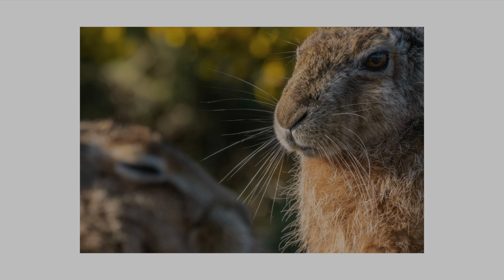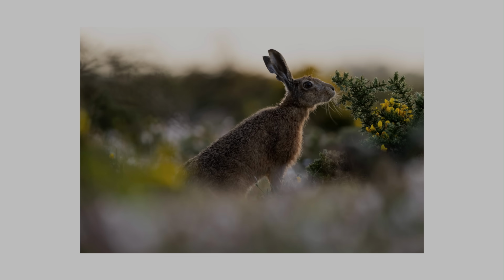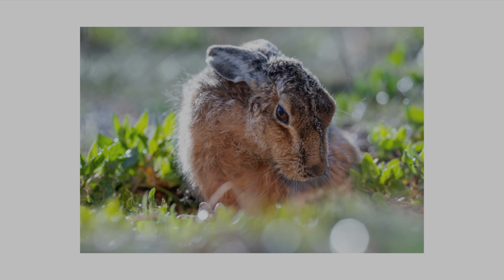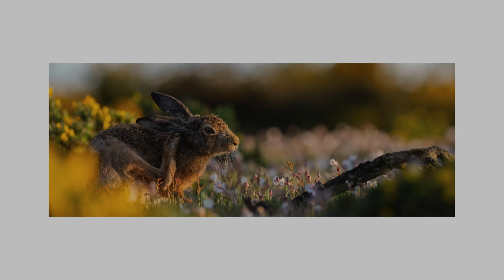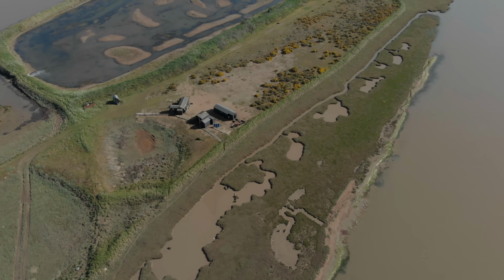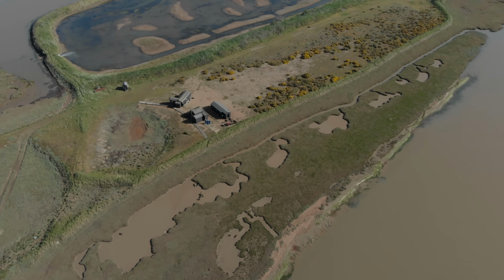I really can't wait to get back to Havergate and shoot some more images in the future. It's a fantastic location and somewhere that I was truly privileged to be able to experience and spend time alone by myself on. Brown hares have been one of my favourite subjects for as long as I can remember, and I can't wait to spend hundreds and hundreds more hours photographing these beautiful creatures right here in the UK.